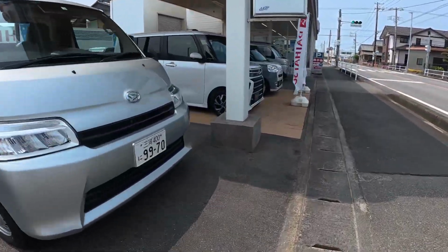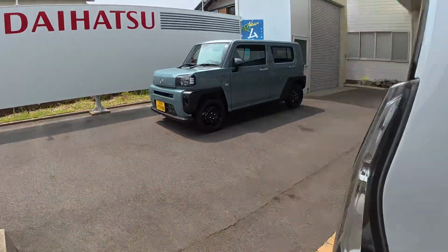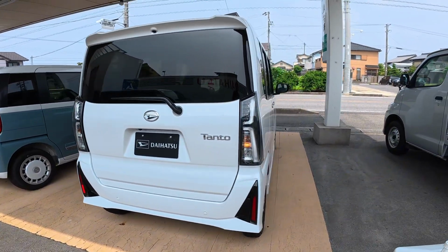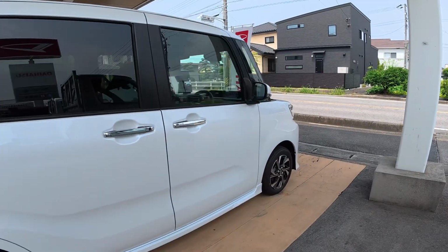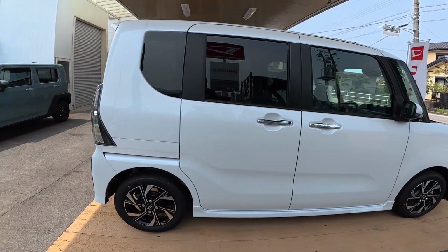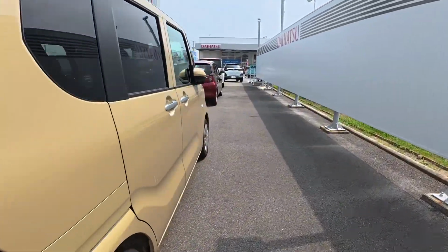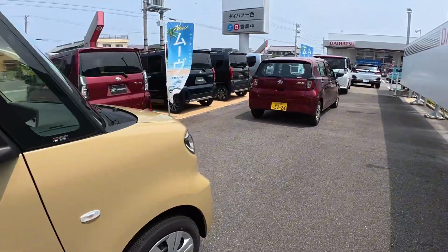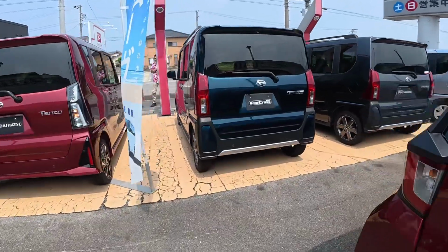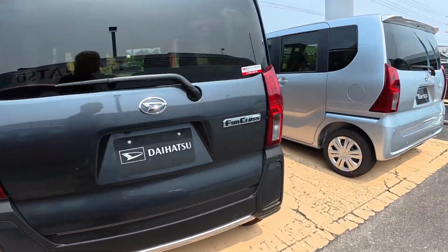Yeah. So these are the Daihatsus. What's this one? No, they're all sort of base grade ones. So you got your Daihatsu Tanto. So I don't know. Which would you buy, a Move or a Tanto? I think the Tanto is a little bit bigger, a little bit roomier than the Move. But they're very popular with, you know, mothers and that sort of thing running around town. You can't really beat them. They're really popular. Now this one's a Fun Cross. This is a Tanto Fun Cross. So a little bit different. Yeah, this is another Fun Cross. But you got your Tanto here.